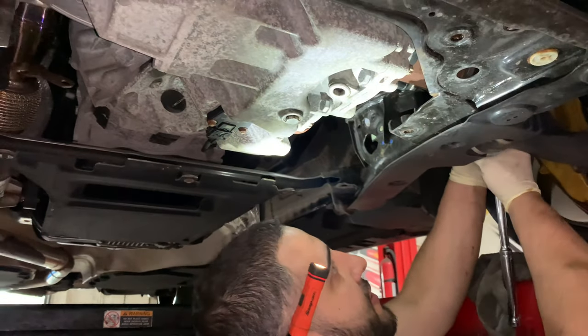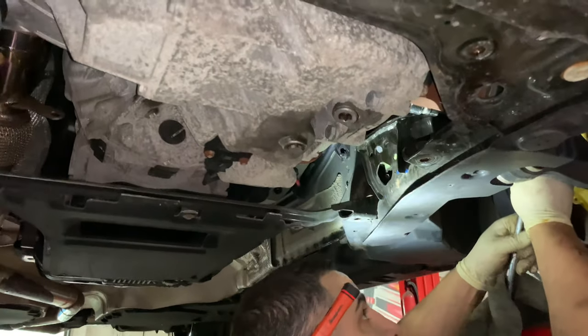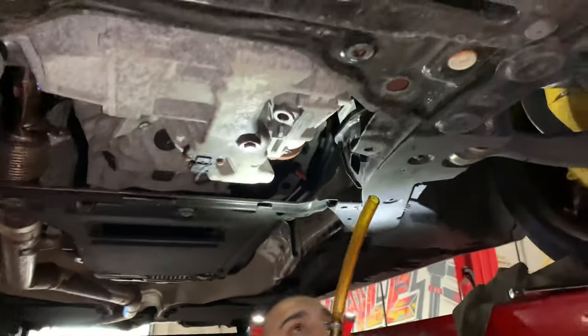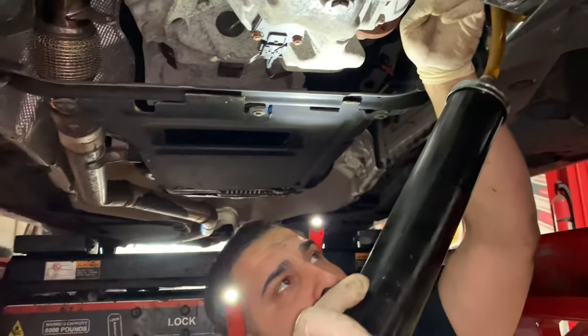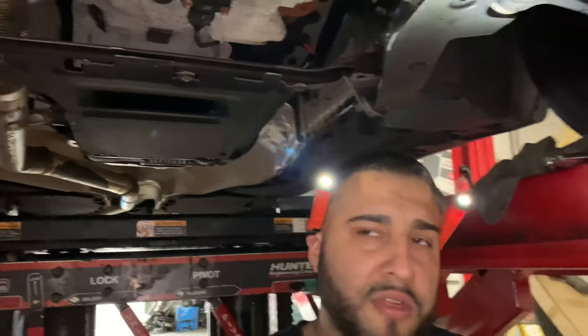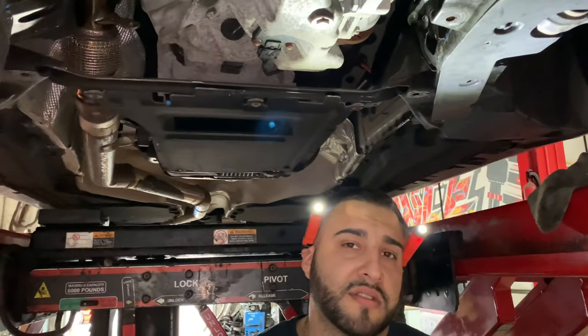All right, guys. So when he pulls that drain hole, we're going to come back. All right. So he did get the bolt out. So now, what is this you're using? It's a pump to push the fluid into the engine. Okay.